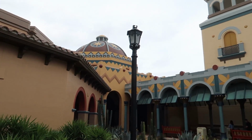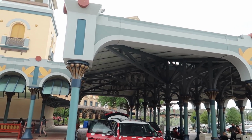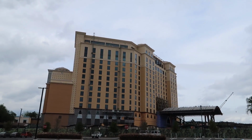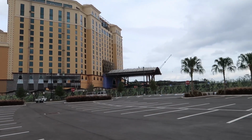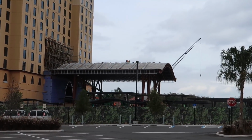Here we go over at Coronado Springs. I'm going to head out into the parking lot to get a better view of the new tower, the Gran Destino. Holy cow, this thing is so massive. Look at that. Compared to the rest of the resort, it is huge. And they've started adding in this porte cochere and it just makes the building look bigger. Look at how tall it is.